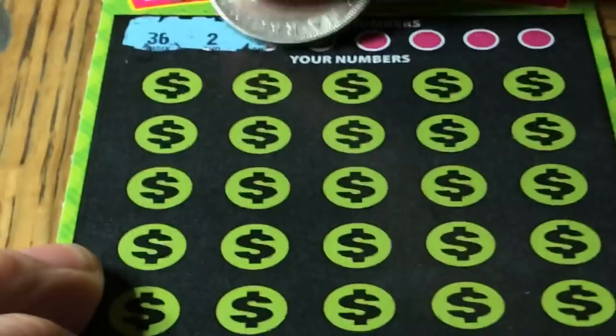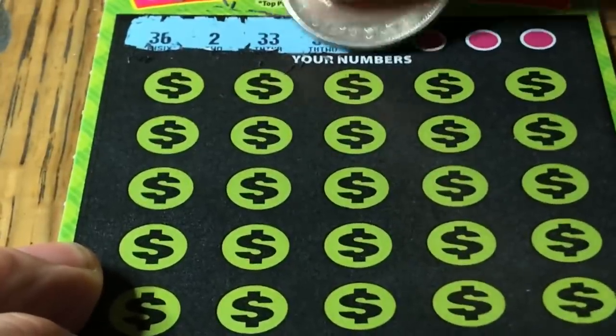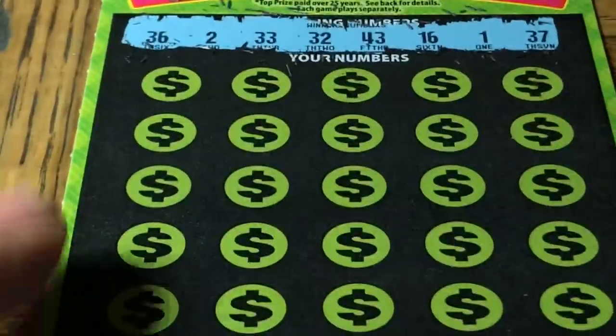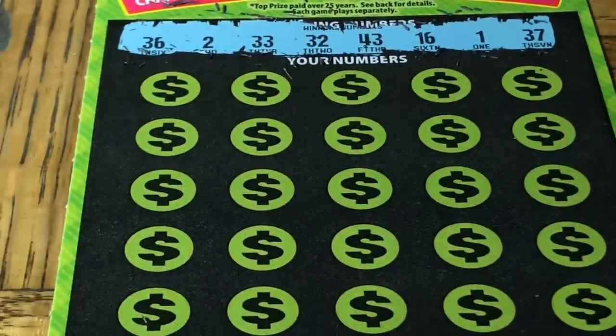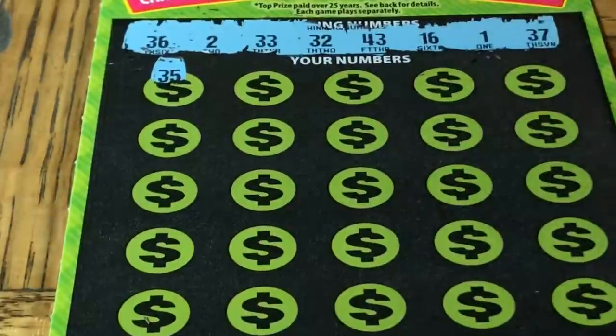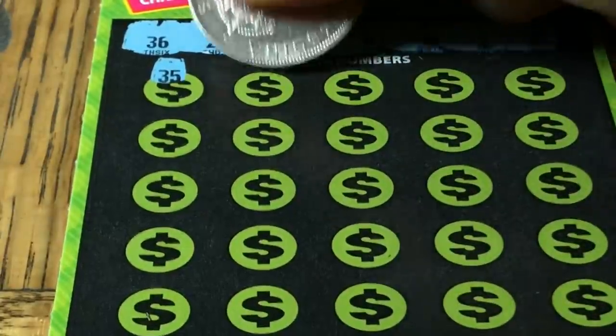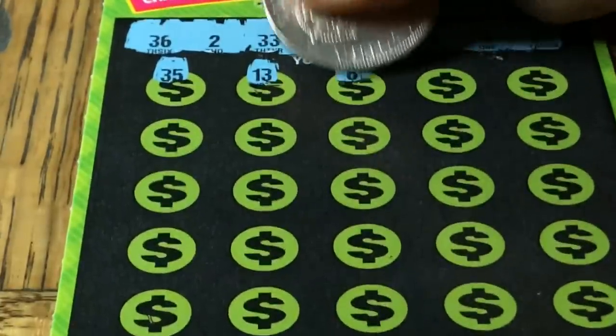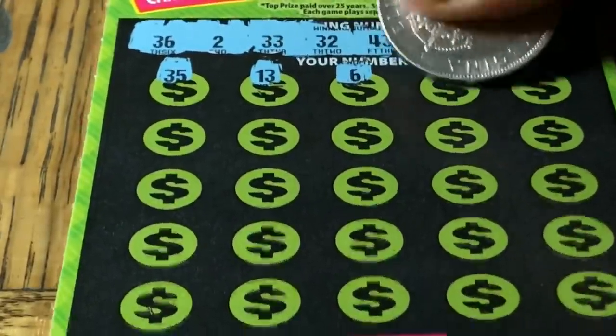All right, 36, number 2, the Moochie Toes, number 33, 32, 43, a 16, number 1, 37, and I came out here with my glasses. Let me put them on. Hey, I was right about those numbers. Okay, so Moochie, I'm glad you're here. Maybe it will bring us a little good fortune. We have a one-off miss to start.